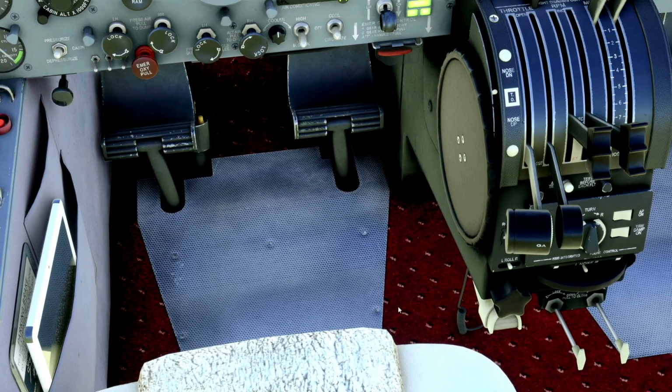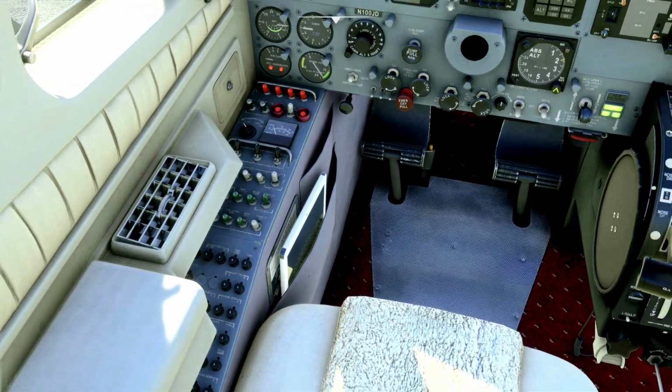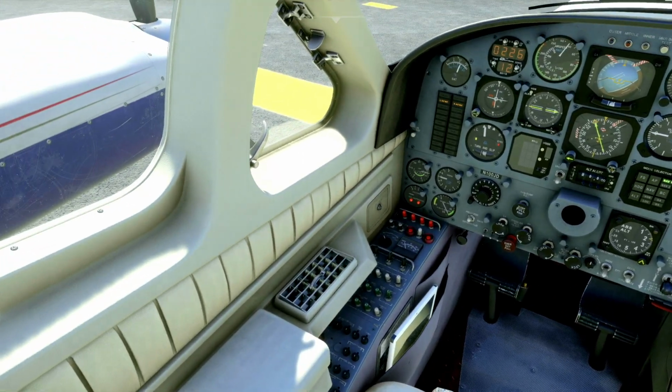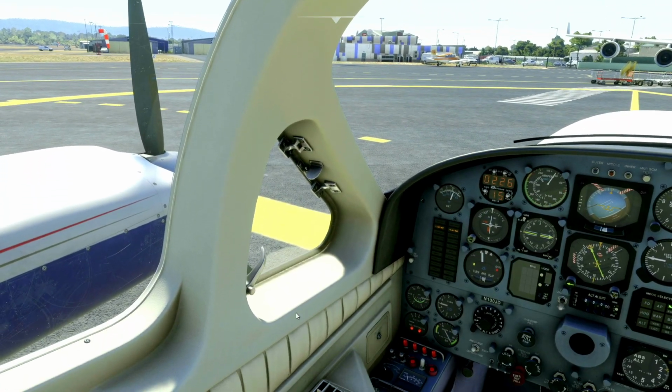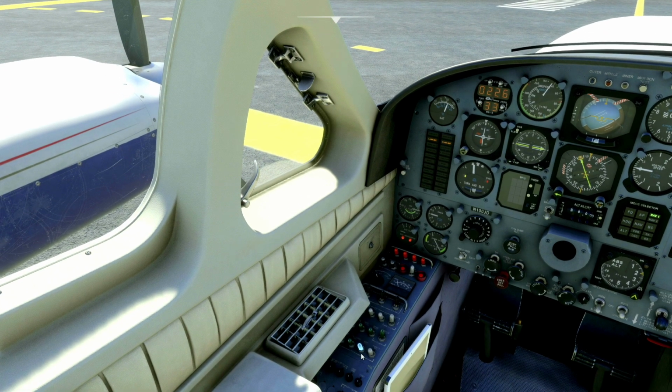Make sure that my mixture, prop, throttle works. Let's crack the throttle a little bit. Now then, I'll come back out. Now unfortunately this window doesn't seem to open. I don't know if that was meant to open, or it's bugged, or it's something that we may get a little bit later, but you can click on it and it doesn't open. It's the same with the other side. So you'll have to excuse me for a minute because it is rather dark down here and I've got to fumble around and find the damn switches.